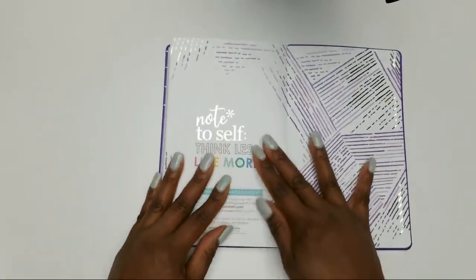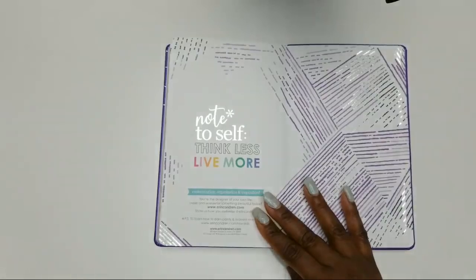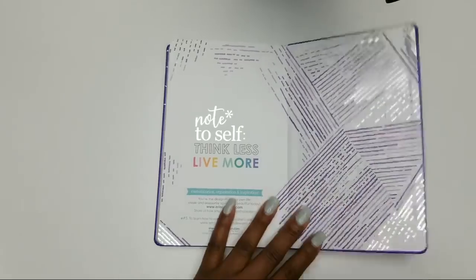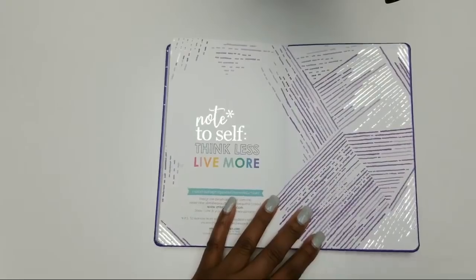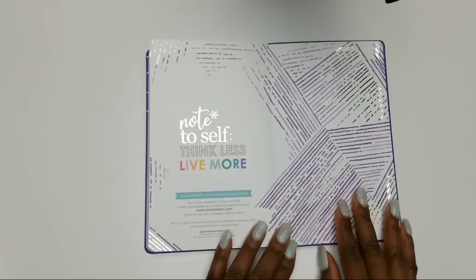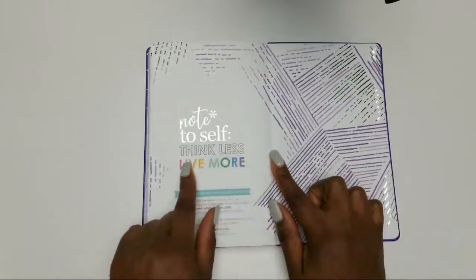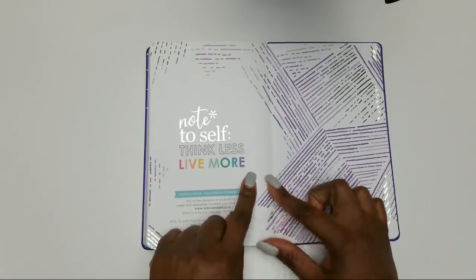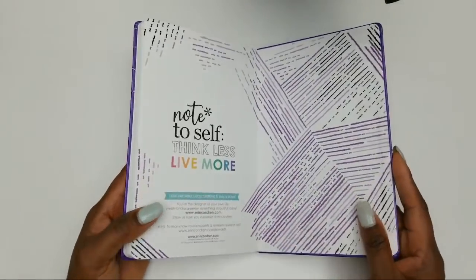This is the back of the book as well. I'm sorry, let me go down. I'm not seeing comments. Am I? I don't think I am. So let me go down. Hold on a quick second. Okay, there we go. So the back looks pretty much the same as the front of it. Note to self, it says, think less and live more. Love it. And Erin Condren information is right here. Y'all, I like it.